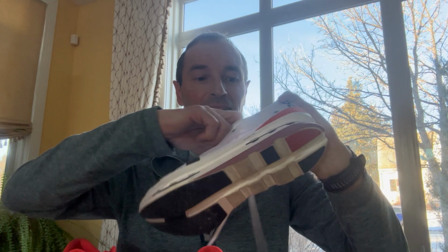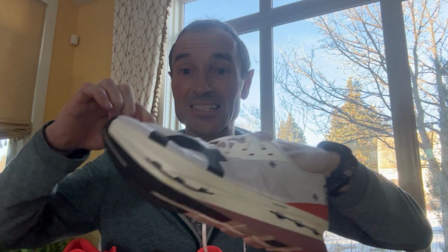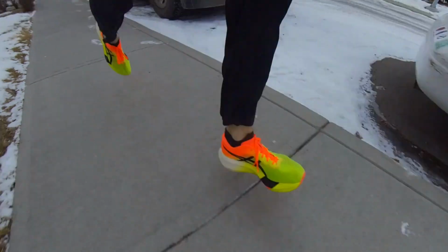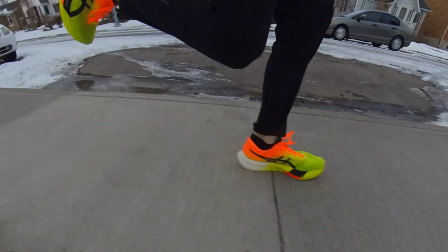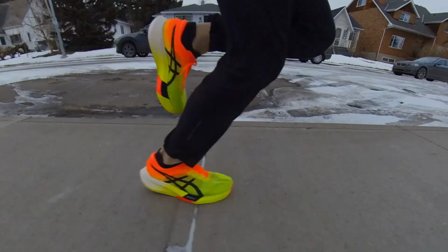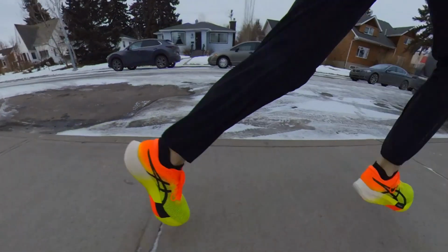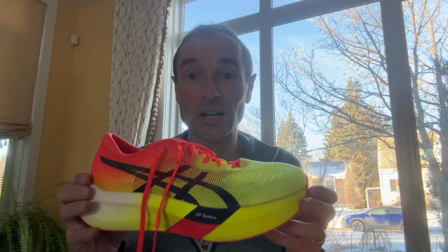Now, I did think about taking the insole out of the On shoes because they've got this tacky stuff on the inside and putting it in the Meta Speed Sky to make sure that I wasn't moving around with my foot. But I decided against that. You can't really pull them out and I was worried about pulling away the glue. So Meta Speed Sky was one that I definitely thought I was going to be running with, but I'm not.